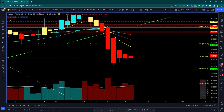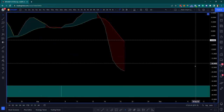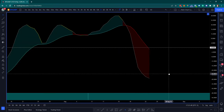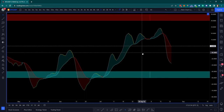All right, so I'm going to go to the TSI. Same thing with the TSI. The overall trend is still to the downside because the slow moving indicator right here is still pointing down. It is still red. We haven't had an attempt at pushing this to the upside.